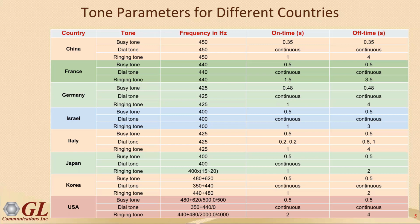Right, sure. So here we're showing you different call progress tones for different countries, just as an example of what these tones may look like. Obviously each country generally has its own frequency that it uses for different call progress tones. So let's just take a look at China, for example. They use the frequency 450 hertz to define pretty much all of their call progress tones, and the way you differentiate them is by looking at the on time and off time. For example, a busy tone goes on for 0.35 seconds and then off for 0.35 seconds and repeats continuously.